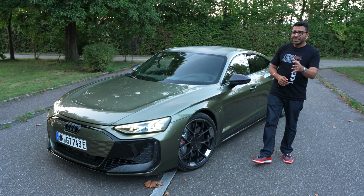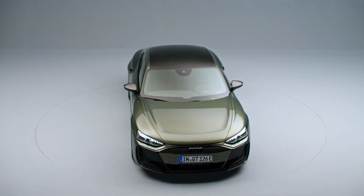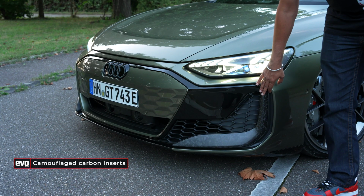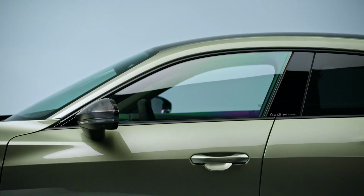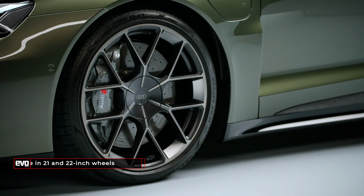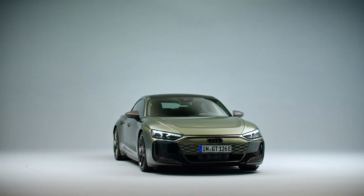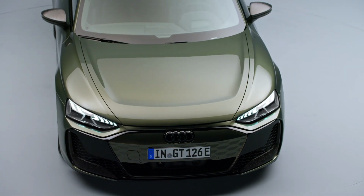In terms of styling updates, you'll be hard pressed to make out this updated e-tron GT. In fact, the performance is the big difference, because on this you get what they call camouflaged carbon, which actually looks really cool. So you have this detailing on the bumper, you have it on the mirror caps. That's nice. You also get these new wheel designs, so 21 and 22 inch wheels, carbon brakes out there. So styling is just very small, minute updates. The big differences are to the powertrain.